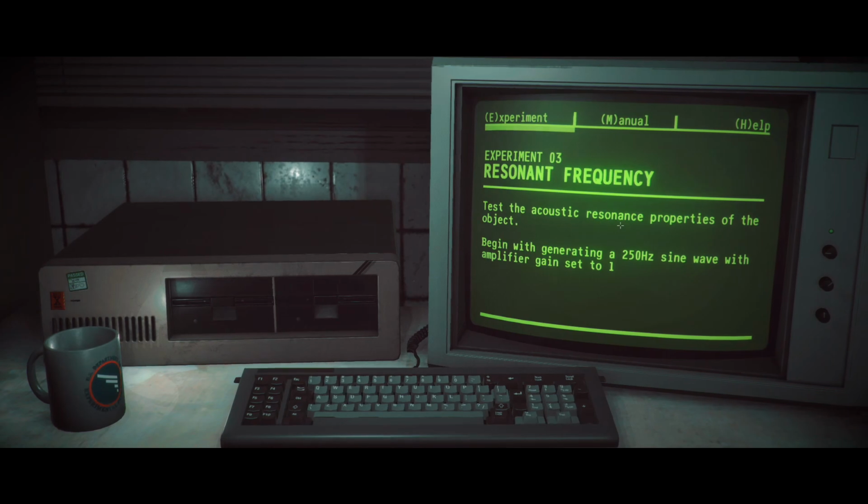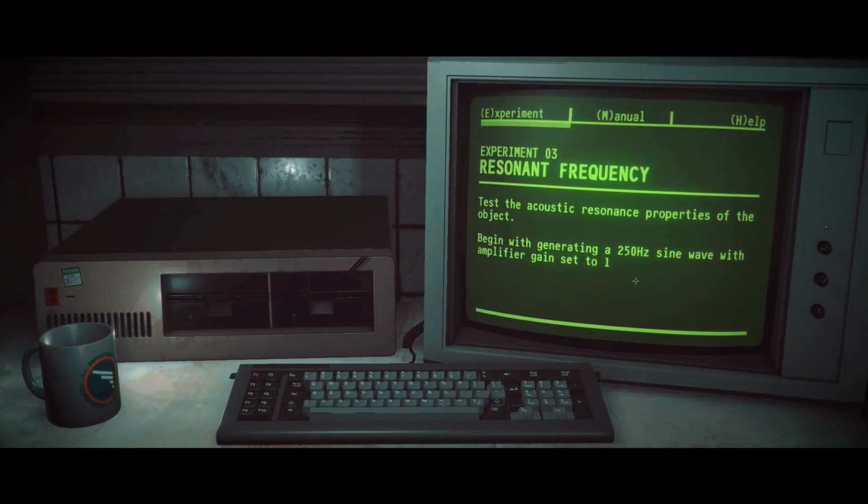Test the acoustic resonance properties of the object. Begin with generating 250 hertz sine wave with amplifier gain set to 1.